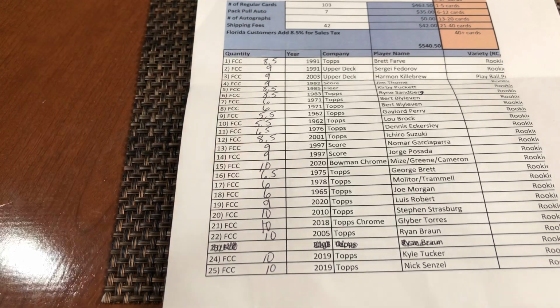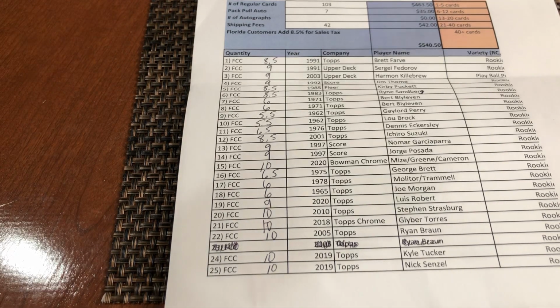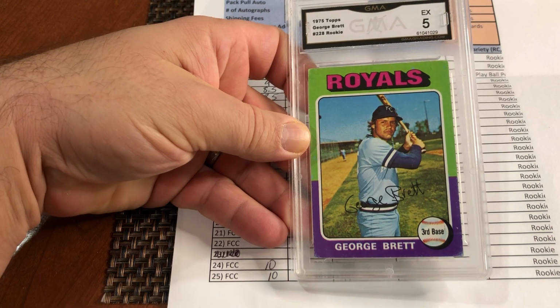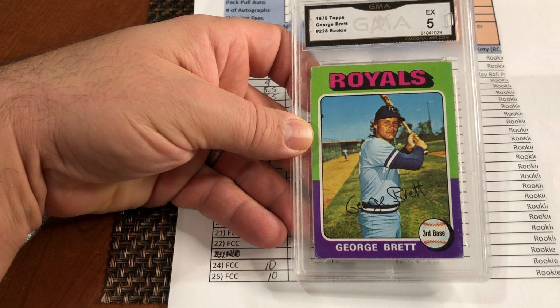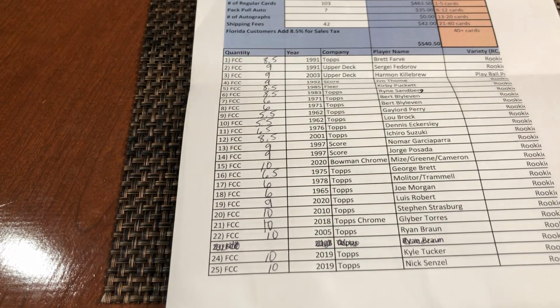We make a little jump here for some reason. 2020 Bowman Chrome Mize, Green and Cameron rookie. Said it would get a 10. Came back a 10. And then we go back to the vintage 75 George Brett rookie. I said this would get a 6.5. It got a 5. I didn't really care. This one's really centered. Anybody that's ever graded this set knows that these are impossible to get centered. Yes, there's a lot of whitening on the edges, but I think it looks nice in a holder like that.